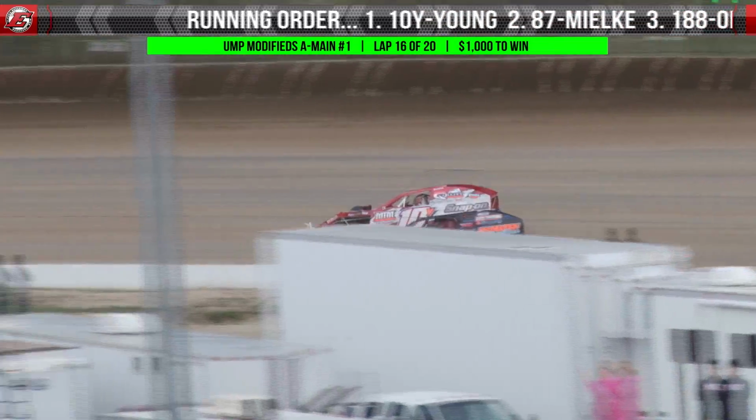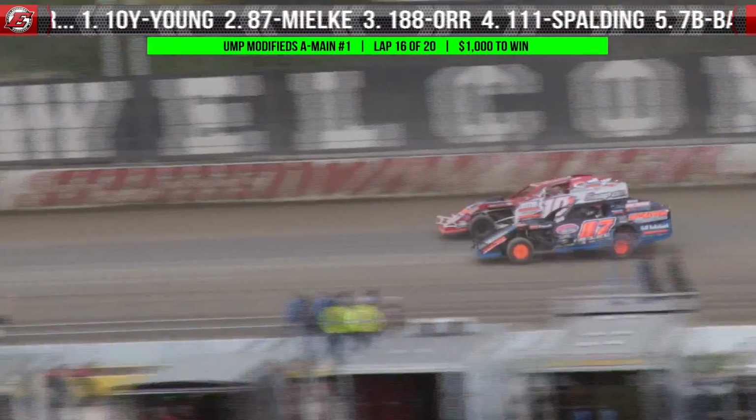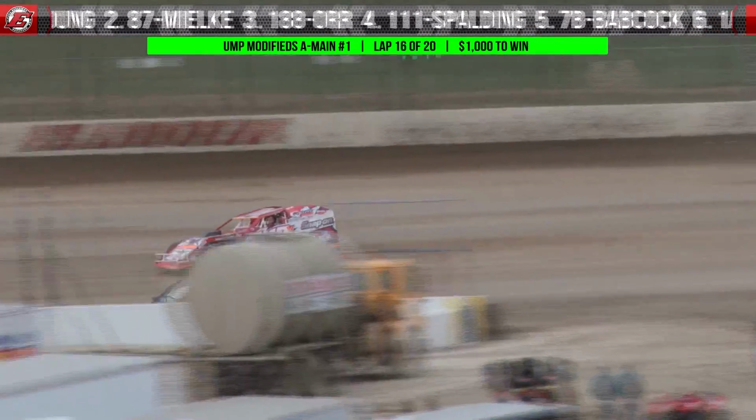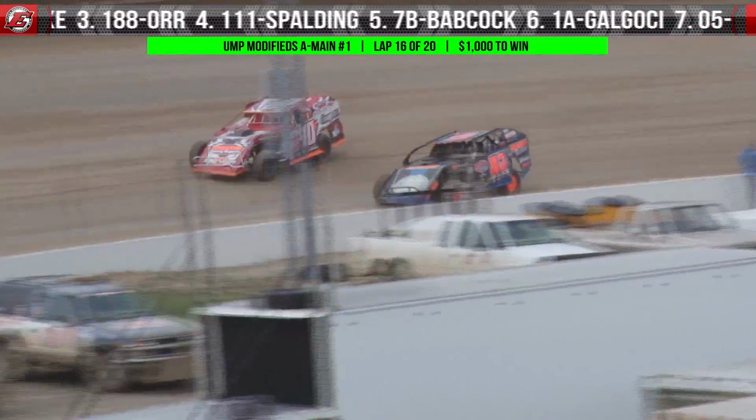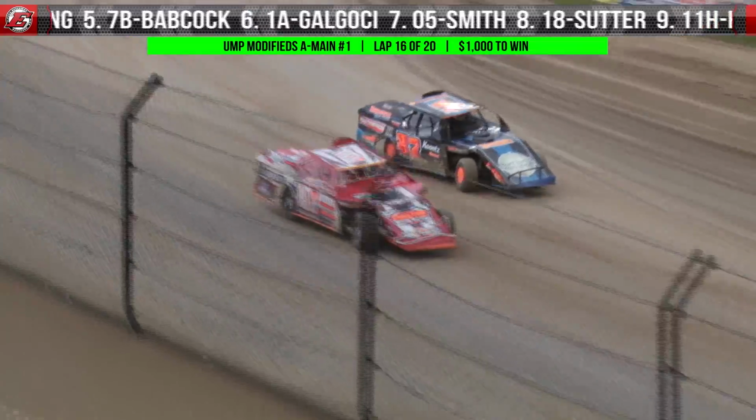Milky on the inside, Young on the outside. Here comes Aaron Orr. He has built up more momentum. Now just 10 car lengths off that lead duo. It'll be 3 laps to go. We're going to have 3 cars under a blanket when we get checkered. 3 to go. We might have a new leader at the stripe.